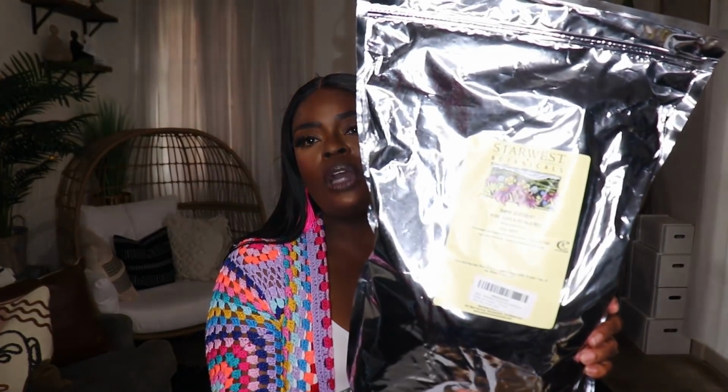You can actually use these to make tea, you can use these to make rose oil, or you can use them in the bath. They are 100% organic, and yeah, I really like them. I'll link them for you guys if you're interested in buying this bag. I buy this huge bag because I like to use it in my bath, so it lasts me a long time. Definitely pick that up if you want to make a really luxurious bath.